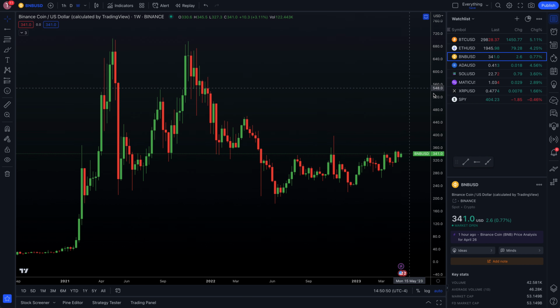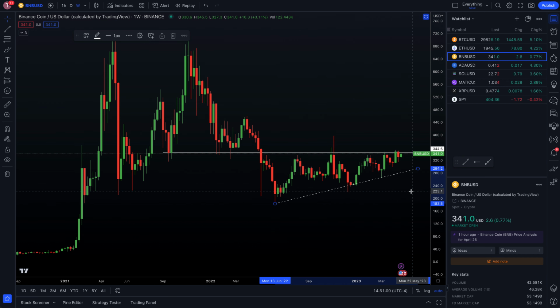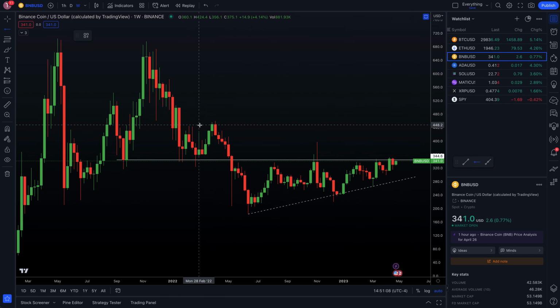The question obviously becomes, can we get over this key weekly zone right around here at 344 in Binance coin? Of course, you can draw in your support trend line if that helps you visualize the pattern, but it doesn't look to be immediately in play in the next couple of trading days, noting that we're pushing into the area of resistance. Now, if we do get a break into range, you can see that this would be the next major contender around 450 per coin in Binance coin.